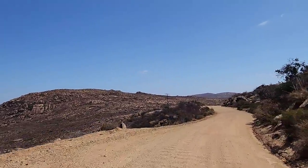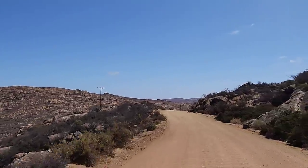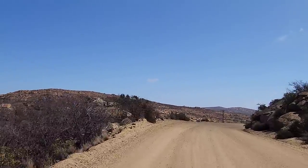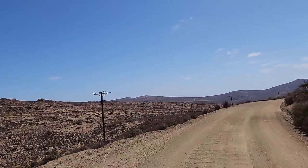A corrugation. Who knew we'd encounter such bad roads here, in this area? Did you expect it? No, I didn't.